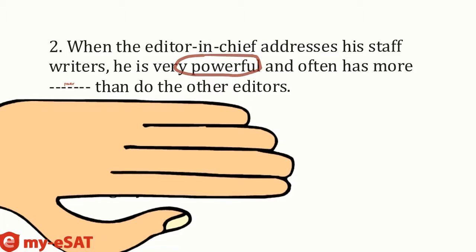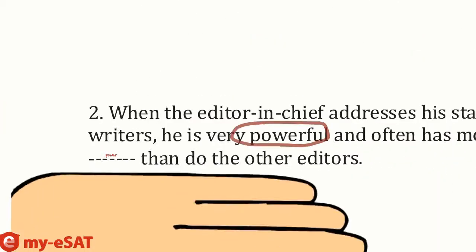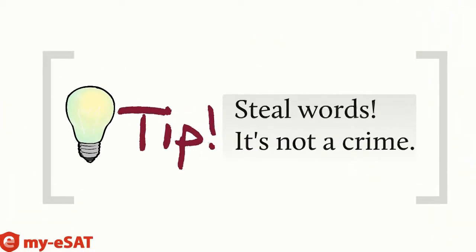Step two, now let's fill in the blank. What expectation word would you leave for the blank? I would have put in the word power. Yeah, you see, I cheated a bit. All I did was steal my expectation word from earlier in the sentence. We know that the editor-in-chief is powerful, therefore he must have power. Duh. It's totally okay to steal words like this. In fact, it's better, because it's faster and it's generally the best expectation word anyway.